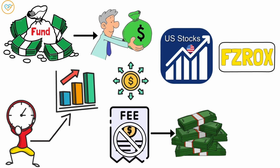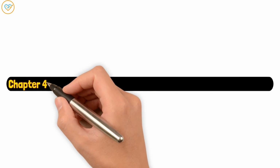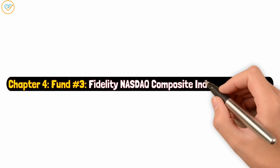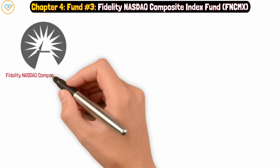And now, we've covered 2 out of the 3 funds. Ready for the last one? It's the most growth-heavy of the bunch. Chapter 4, Fund number 3, Fidelity Nasdaq Composite Index Fund, or FNCMX. It's called the Fidelity Nasdaq Composite Index Fund.